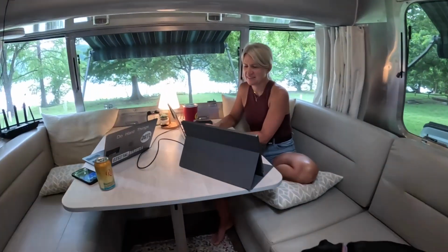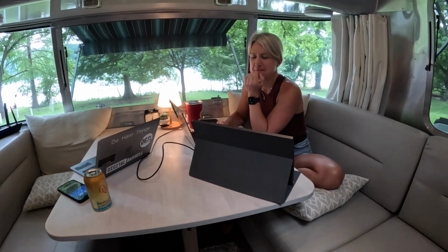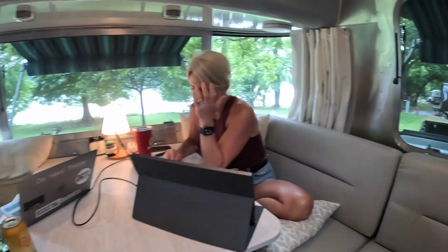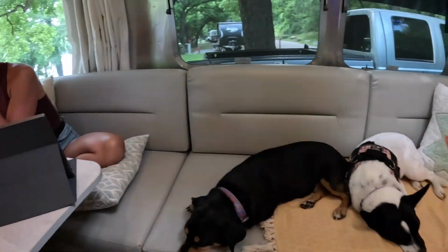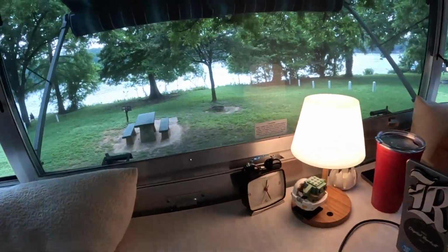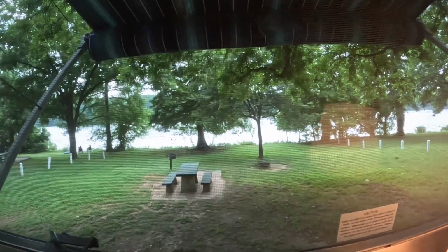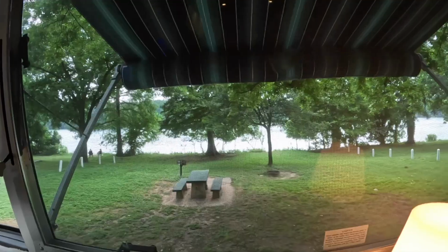What are you doing? Chatting. We're all set up at our spot here. Everybody's chilling out on the lake doing stuff. What are we doing? Getting some work done. Buttons, Lacy, they are pooped. Not a bad view though. Look at this nice little lamp. That's Lake Austin out there. Very pretty. We can get out there on the paddleboard later.